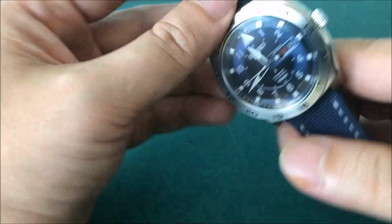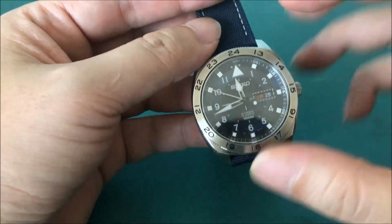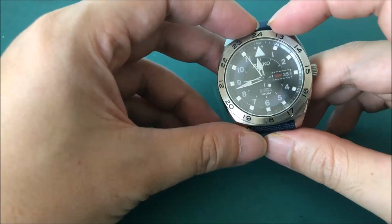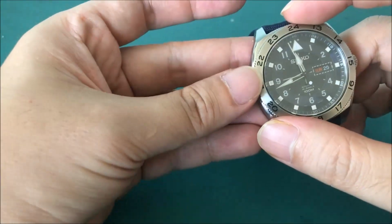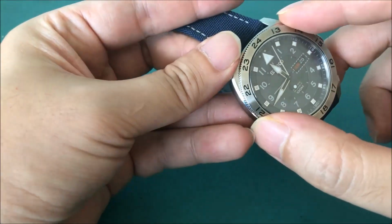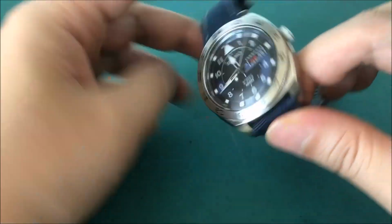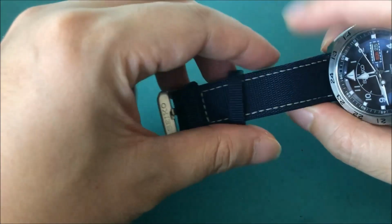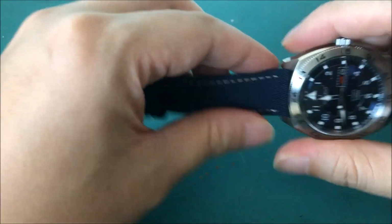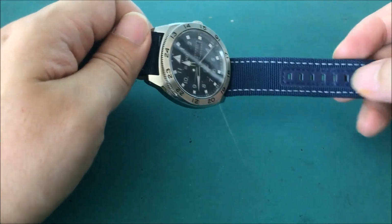It has the 4R36 movement, and it has that military style design, a more modern military style design. The bezel itself has numbers, but it is a fixed bezel. It's a sunburst blue, and it comes paired with a thick nylon strap, as you can see here, also in blue, with reinforced buckle holes.